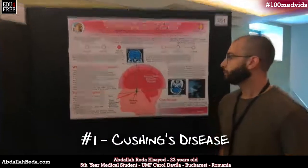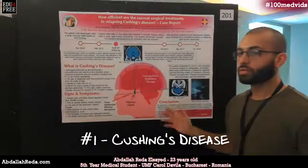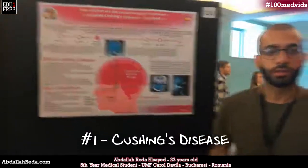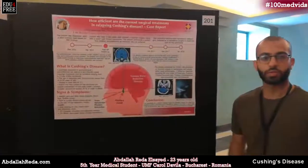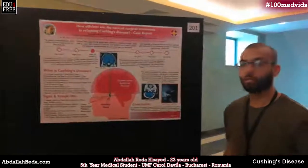This is a case report about a Cushing disease. So this would be a neurosurgery case. Today we'll know more about Cushing's disease.